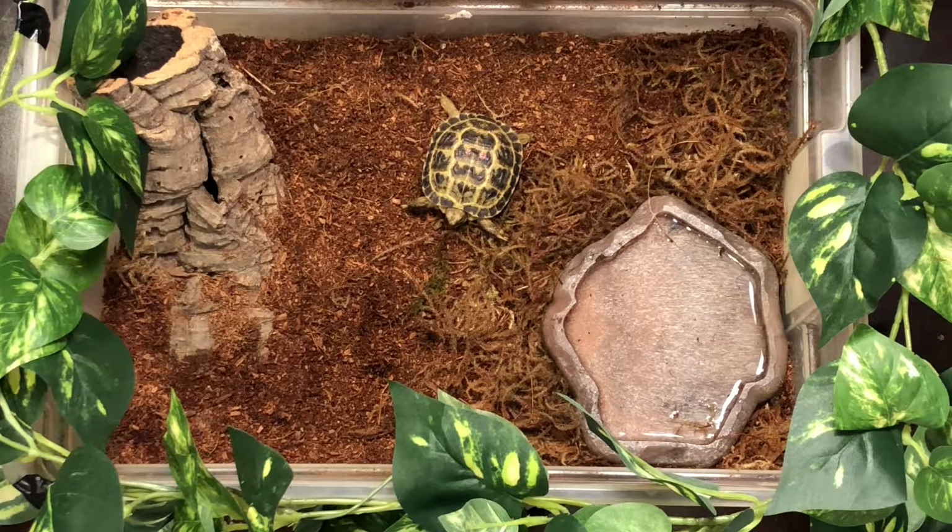You're going to want to keep them outside. House training them can be a little bit difficult. They are adventurous and burrowing creatures, so they will cause a lot of muck inside of your house. However, these Russian tortoises only get to that 8 to 10 inch size, so they're going to be perfect for the average tortoise owner.